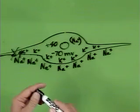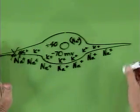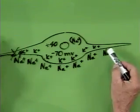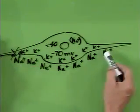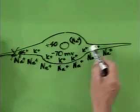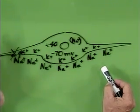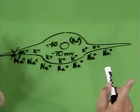But maybe your question is, how did we get this situation in the beginning? How do we end up with a lot of sodiums out here in a resting neuron and a lot of potassiums in the cytoplasm in a resting neuron? And that has to do with what we call the sodium-potassium pump. I'm going to talk about that in a little bit, but I want to wait before we get there. Let's take a look at a graphic that will summarize the things we talked about in a resting neuron.